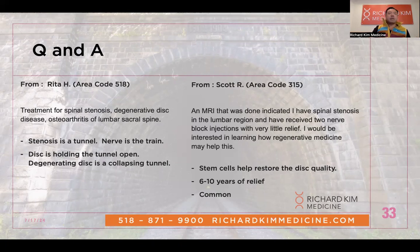Rita H. asked from area code 518, about treatment for spinal stenosis, degenerative disc, osteoarthritis of the lumbosacral spine. Again, this is a great example of explaining how stenosis, degenerative disc, and osteoarthritis are all linked. Think about stenosis as a tunnel and the nerve as the train passing through the tunnel. If the disc is what holds the tunnel open, a degenerative disc means that the tunnel is collapsing onto the train, or the nerve. Being able to treat the degenerative disc and the ligaments and tendons around it helps to keep that tunnel open. And then that means a train can pass through or your nerve can function normally.